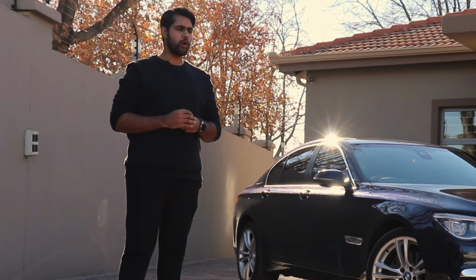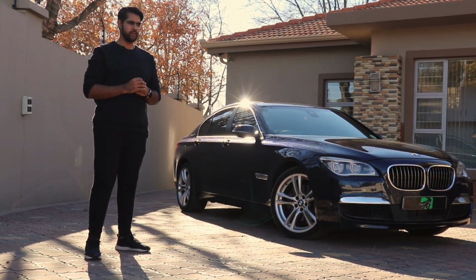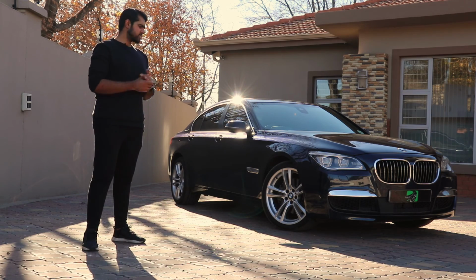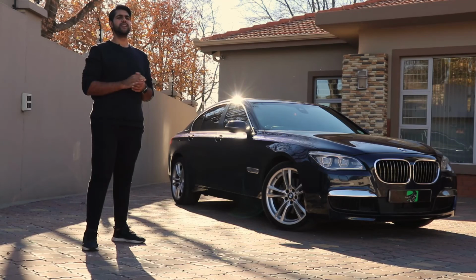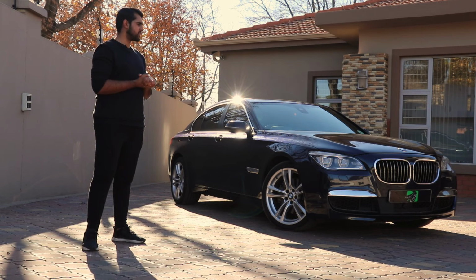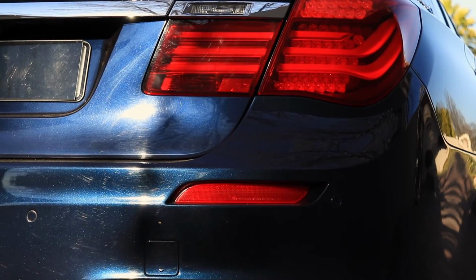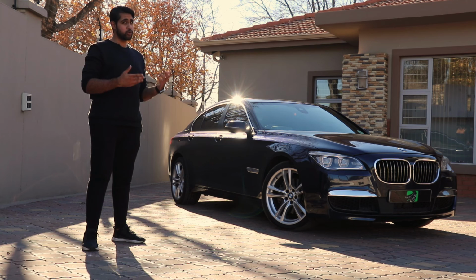BMW tends to be the company that focuses more on driving pleasure and sportiness more than wallowiness and luxuriousness, as you know. So does that suggest that the 7 Series is not as comfortable, not as luxurious as the competitors? No, it doesn't necessarily mean that, because for all the years it's been pretty much on par with the competition, as in being really soft, really luxurious, and also good to drive.